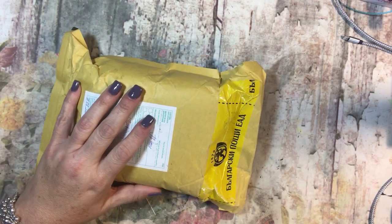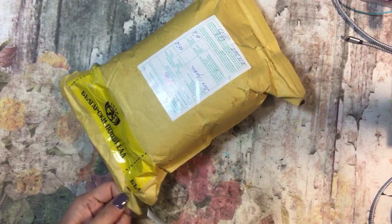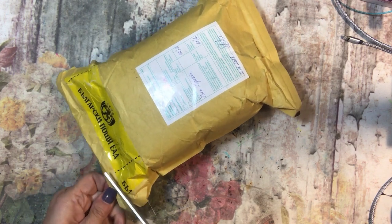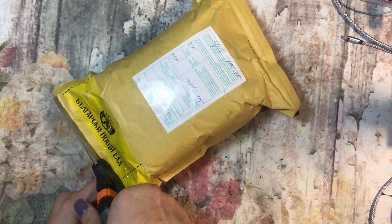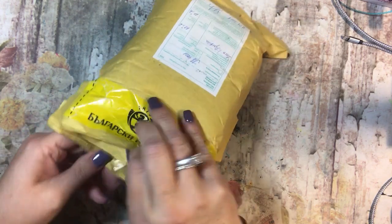What in the world? I didn't even realize I'd ordered something from Bulgaria. It's either from Amazon or from Etsy. I don't usually pay attention unless the shipping is outrageous for some reason, and then I'll look and say, oh gosh, no wonder.